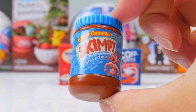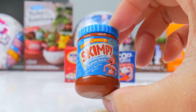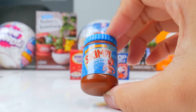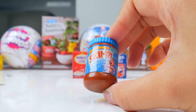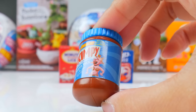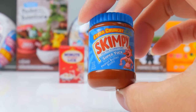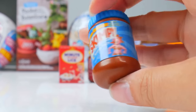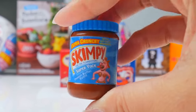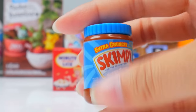Extra crunchy skimpy for the flamboyant? Flamboyant? Oh my goodness, what? Who is this targeting? What? It's a super yuck peanut butter outfit. This person made a bikini out of peanut butter. Nothing left to the imagination. Oh, good. And it's extra crunchy. I just like how it says skimpy for the flamboyant because you can only eat this if you're flamboyant enough. These are super wacky indeed.